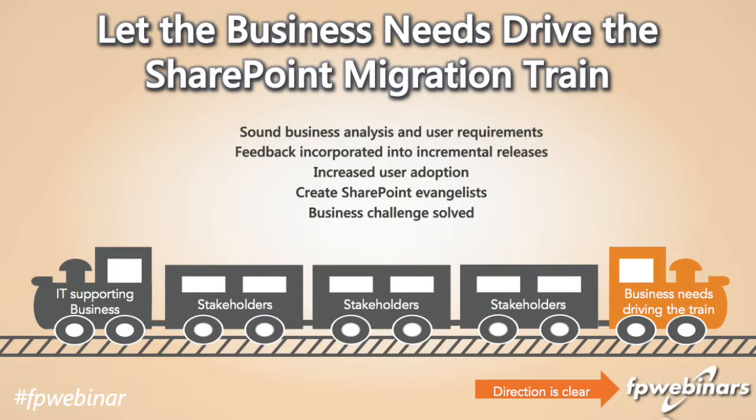More importantly, we want to take all the feedback that is coming back from the business users and incorporate that into new releases. And we may have to do the migrations multiple times. This is going to increase your user adoption overall. And that's because key stakeholders that are involved in this are going to tell the other stakeholders how well the migration went. The other thing you want to try to do is create SharePoint evangelists.